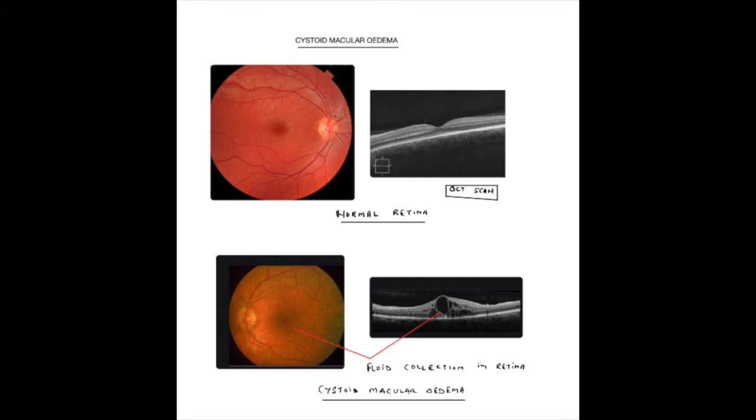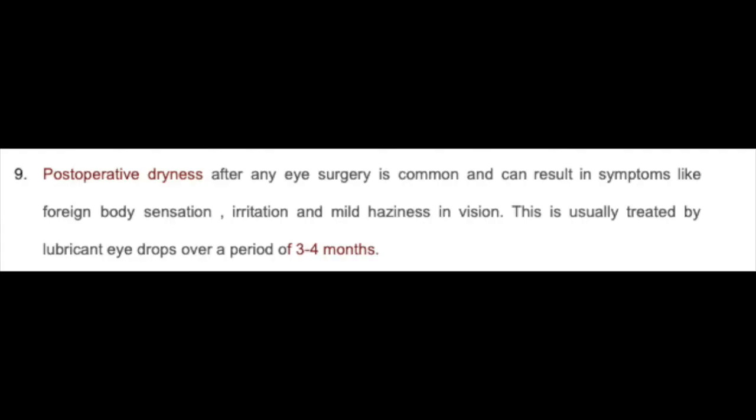Some patients may develop a condition called cystoid macular edema, where fluid collects in the retina. If you see the top figure, it shows the normal retinal structure, and a corresponding scan shows a normal retinal anatomy. In the second figure, there is a fluid collection in the retina, and corresponding scan shows swelling with empty spaces. Also, you can see that the contour of the retina has become convex. So, this condition needs treatment with a course of drops which may continue for a period of 3 months, by which time the condition usually resolves.